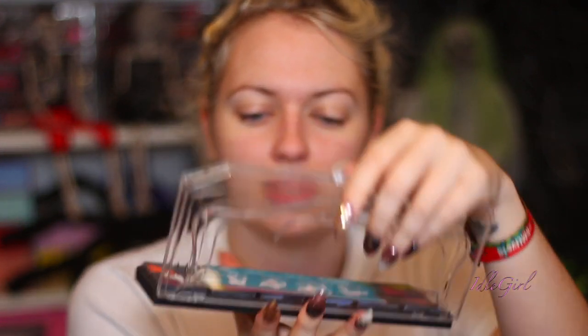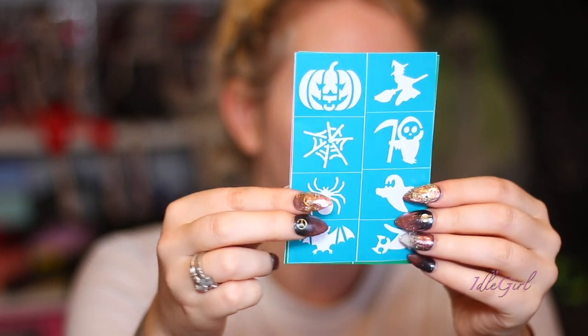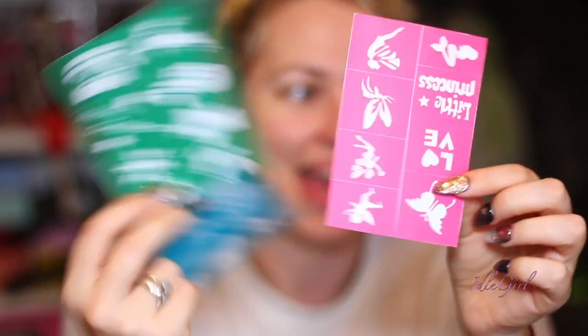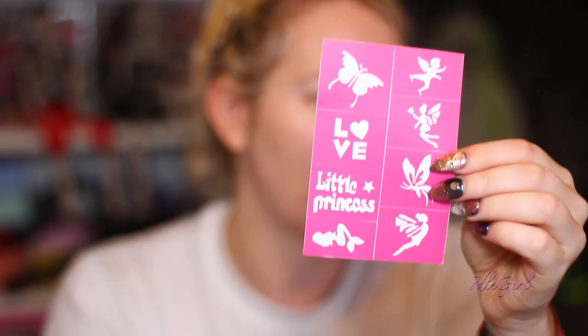So this is the case, but it actually comes with these little stencils, which I think is just such a cute little touch. And you actually get some Halloween ones. Some Christmas ones, which I just think is ace. And then just some random ones. Oh, help if they were the right way up. But just like some random cute little ones that people might want, like stencils on the face. So obviously I'm going to be using some of these Halloween ones in Friday's video. And I'm quite excited to try them out.